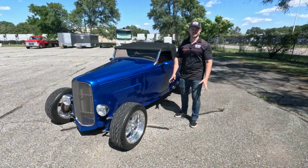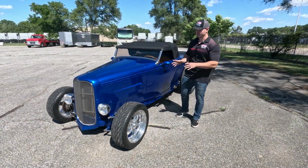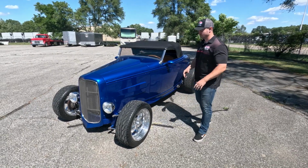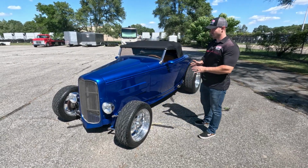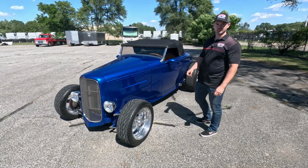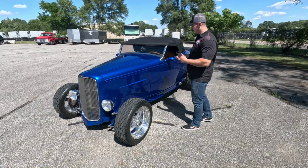So now that we're done with the test drive, we're going to move on to the walk-around inspection portion of the test drive video. And this really won't take long. It's going to be more of a highlight reel. This car still presents extremely fresh. It has less than 3,000 miles on the build and looks it. So we'll get right into it.